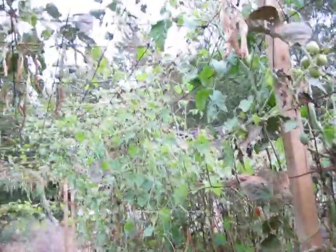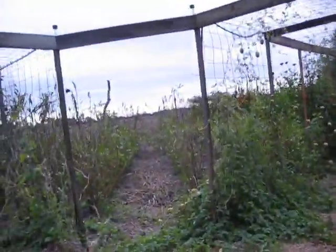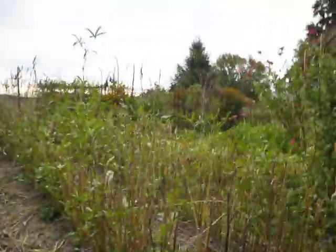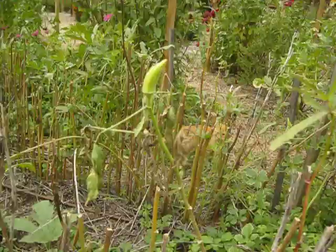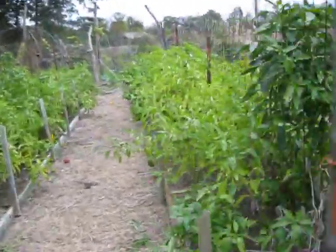Some tomatoes still on the vines. Most of these vines are dead. Okra, I cut the tops out of some of that. Have a little bit of production, not a lot. It doesn't like the cold weather.